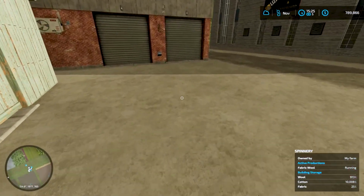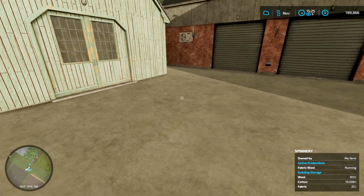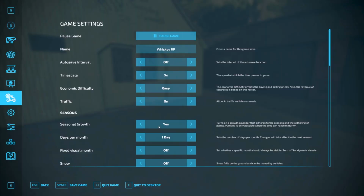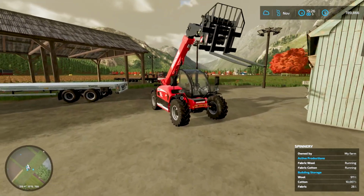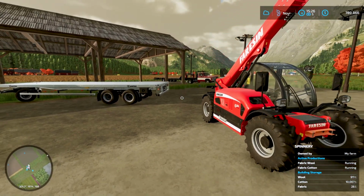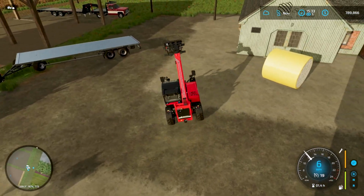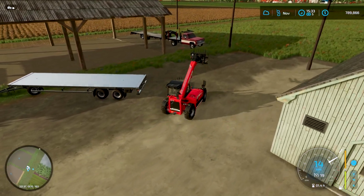And there it goes. We got 10,000 cotton in here, so let's go ahead and let the production manager know that that needs to be activated. All right, now cotton is working. We'll get the rest of these picked up and get on with our day. And looks like we hit our maximum of what we can hold in there, so that's just gonna chill there for a while. We'll park the telehandler over here.